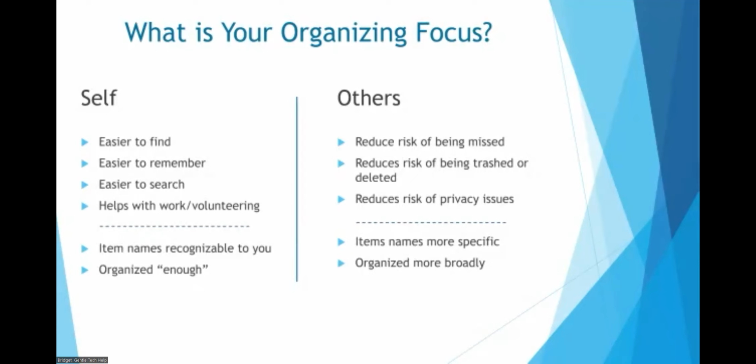If your focus is on organizing for people who may have to step in and use your computer, or family members, or a spouse, you're going to have a little different focus. You're going to be more about, I need to make sure nothing's missed or accidentally thrown away. Nobody's going to remember that I put some things over here or over there, or that this folder actually belongs to the arts group, not really me. So if you're organizing for other people, your naming is going to be different. It's going to be very specific, and you're going to need to organize more things, like broader.